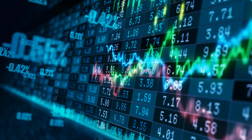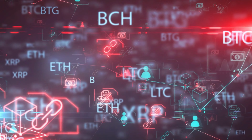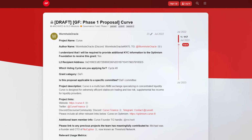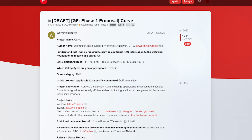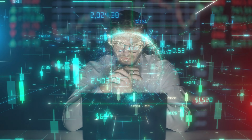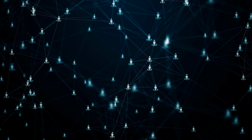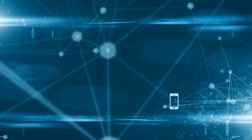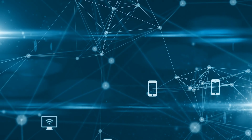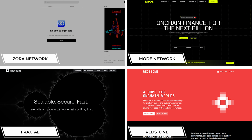Another notable integration is with Curve Finance, a popular DeFi protocol known for its stablecoin swaps. Curve previously submitted a proposal to launch a liquidity mining program on Optimism, incentivizing users to provide liquidity to the platform. This helped boost Optimism's TVL and attract more users to the ecosystem. Other notable Layer 2 networks building with the Op stack include Zora Network, Mode Network, Fractal, and Redstone, each bringing their own unique offerings to the table.